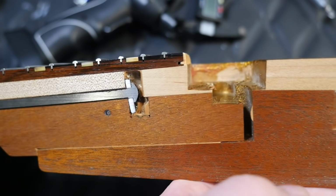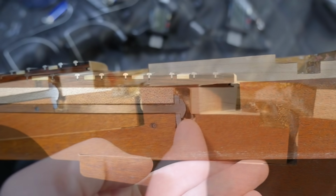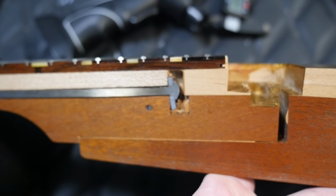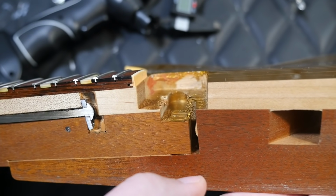What on earth is that? That's the maple top of the body. But that is the end of the truss rod right there. We'll talk a bit more about the truss rod here in a minute. I just wanted to talk about how it protrudes into the body.